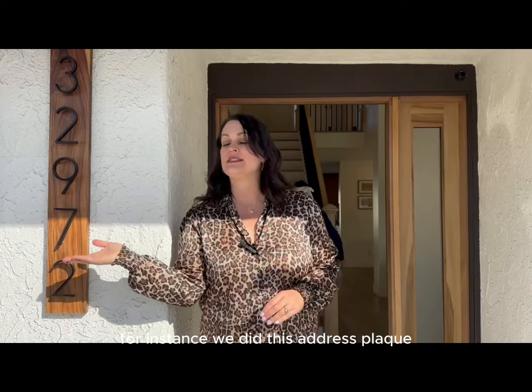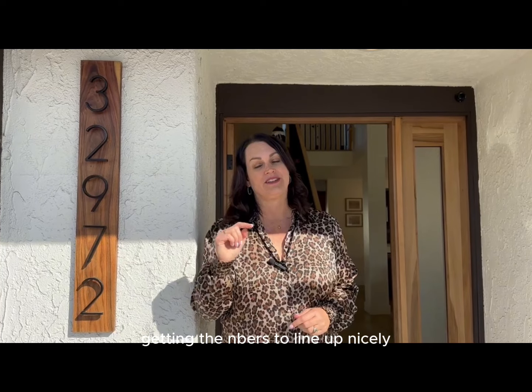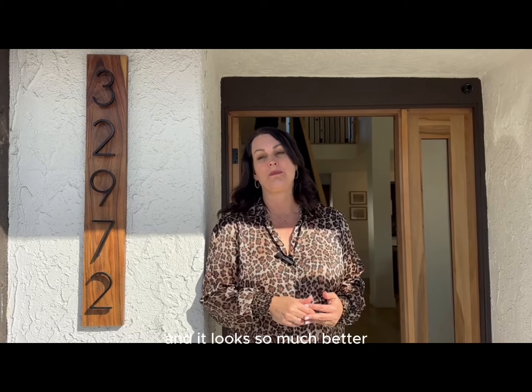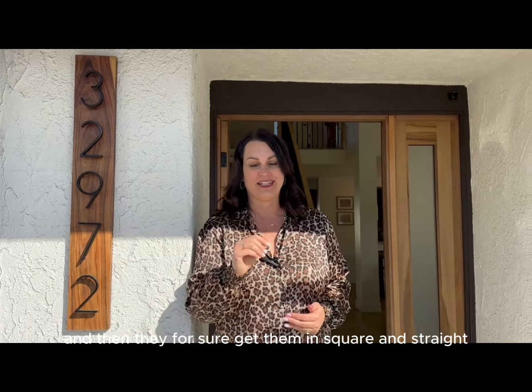For instance, we did this address plaque. I've had a problem with contractors getting the numbers to line up nicely. So what do we do? We have them put it on a plaque and it looks so much better. It looks elevated, and then they for sure get them in square and straight.